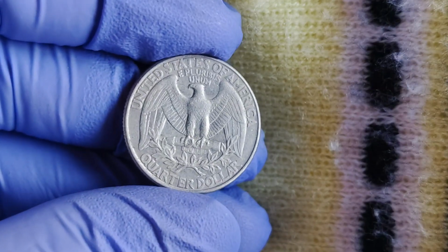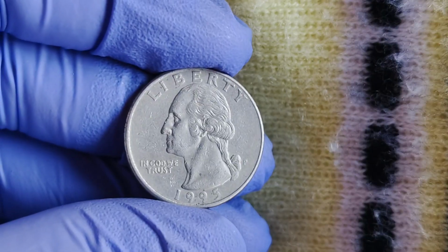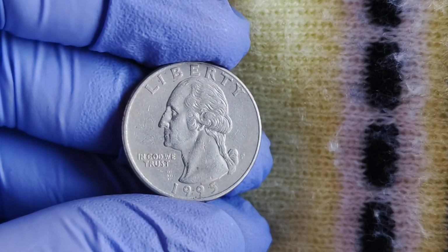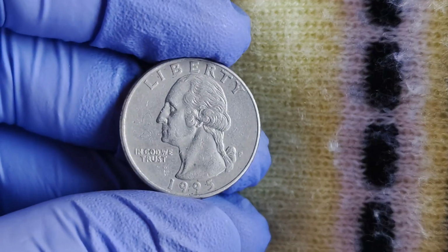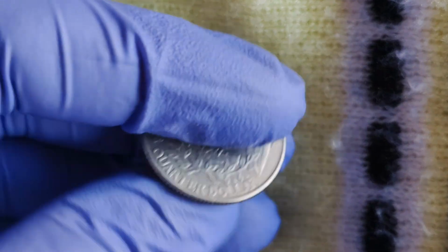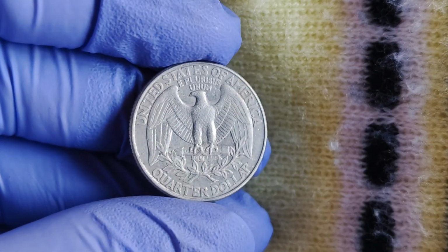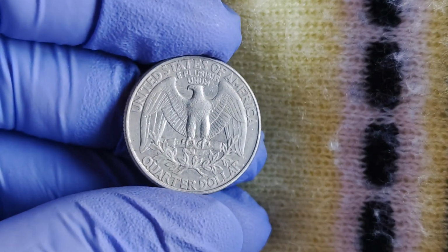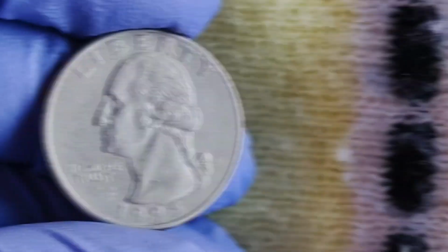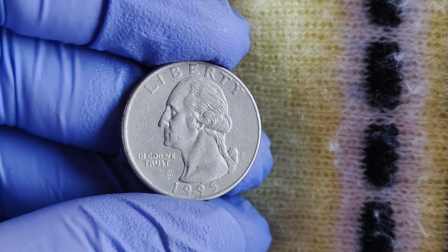It started in the most unbelievable way. A collector sorting through a dusty jar of forgotten change found a quarter with a strange shimmer in the light. At first, he thought it was just wear, maybe a spill from someone's toolbox. But something about it felt off, almost too perfect in some places and shockingly flawed in others. Little did he know, this was the exact detail that would soon shake the coin world, because when he finally brought it to a dealer, the room went silent.